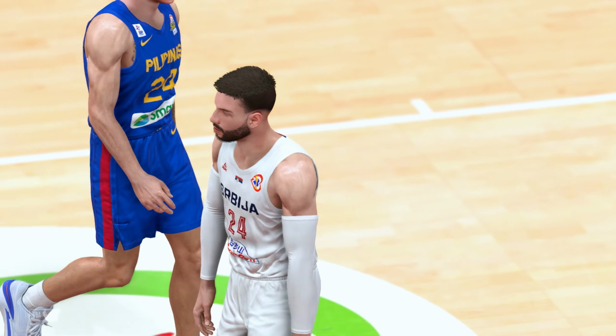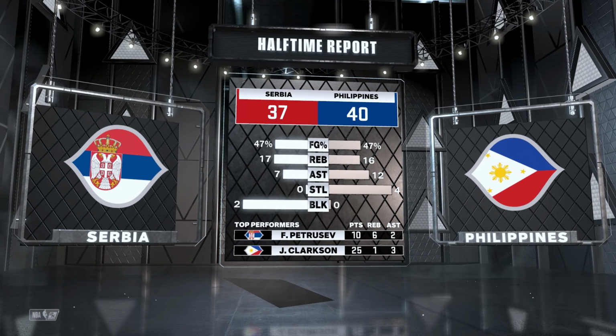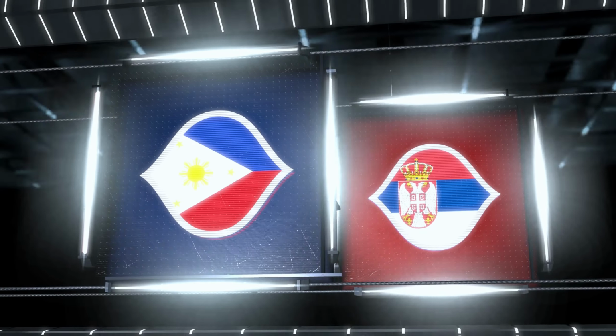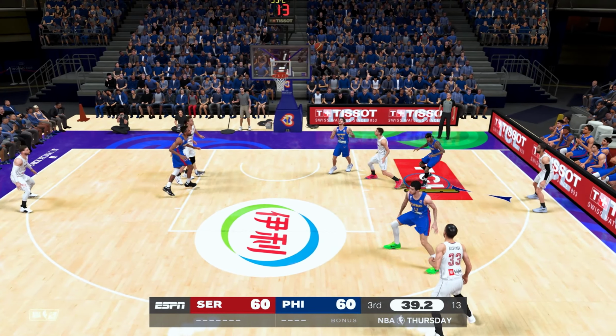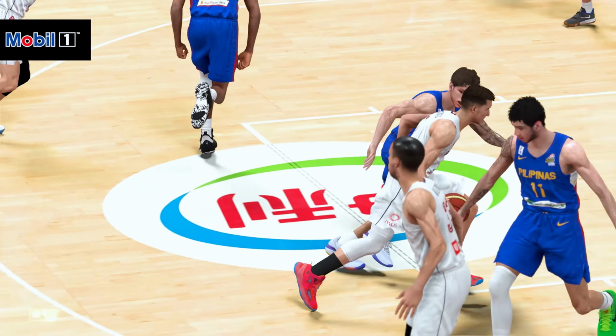Up three. And we'll be back for the second half. They definitely should try to continue to stay tough on the glass. It's been key so far. Boards. We've seen it time and time again in games. Effort and determination on the glass can make up for a lot of other weaknesses.